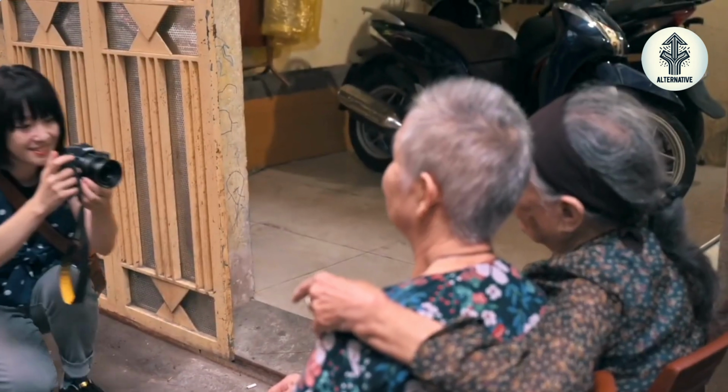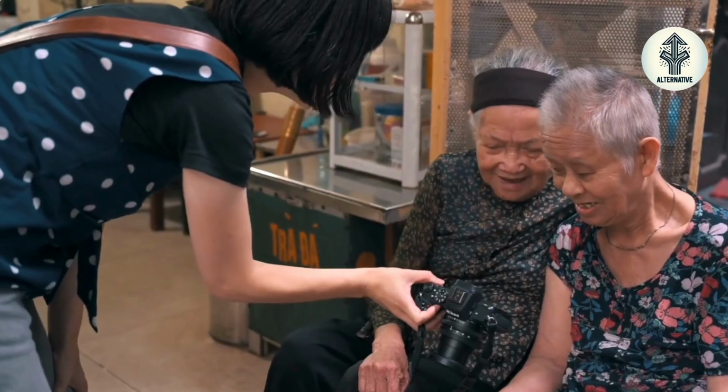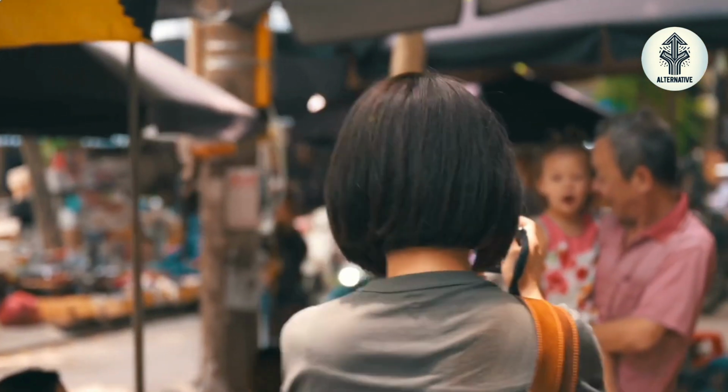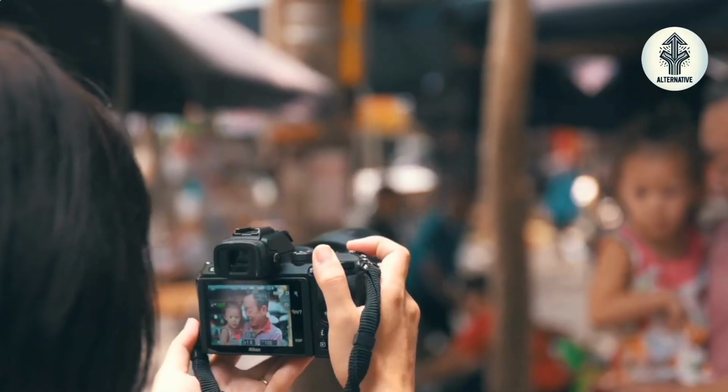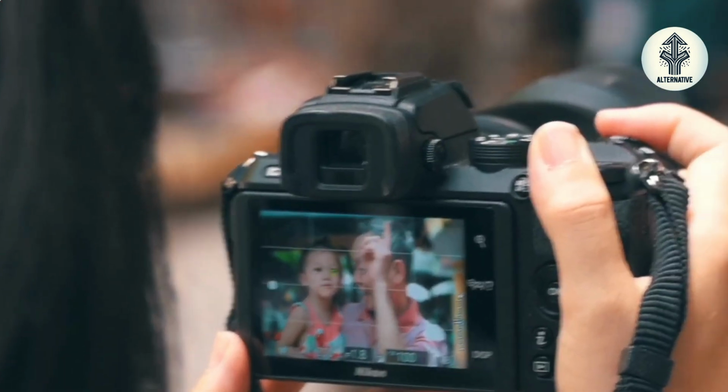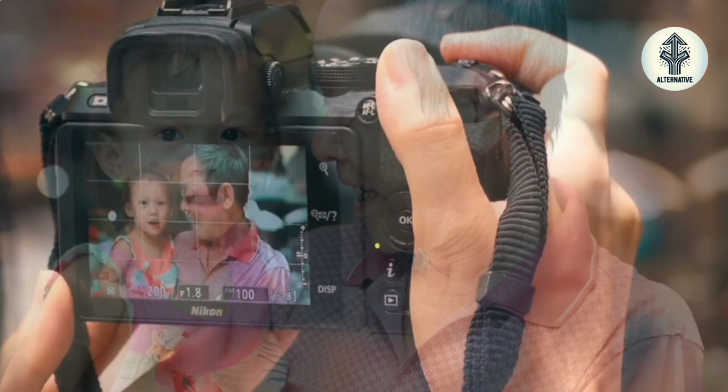The customization options have been expanded significantly. You now have more function buttons that can be assigned to your most used settings, and the new custom mode dial allows you to save and quickly access different shooting configurations. This level of customization makes the camera more versatile for different shooting styles and scenarios.